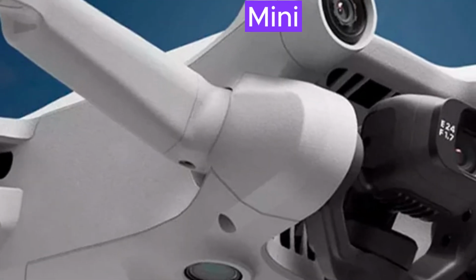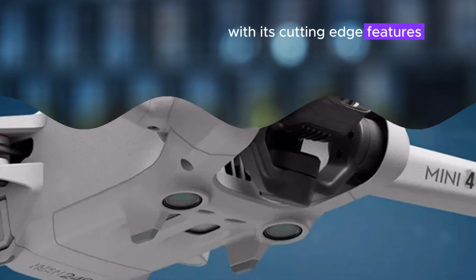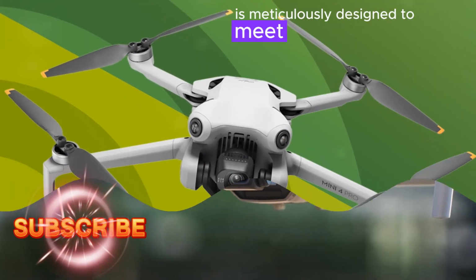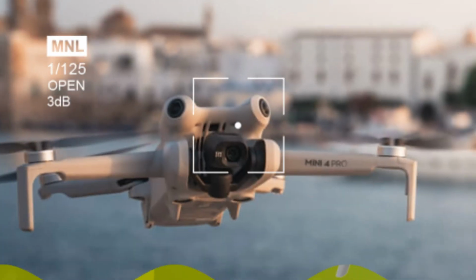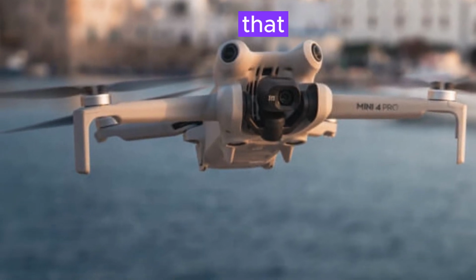The DJI Mini 5 Pro is poised to revolutionize the drone market with its cutting-edge features and significant upgrades. This compact yet powerful drone is meticulously designed to meet the demands of both hobbyists and professionals, promising breathtaking aerial footage and photography. The DJI Mini 5 Pro boasts an impressive array of features that set it apart.